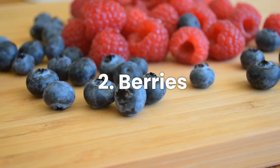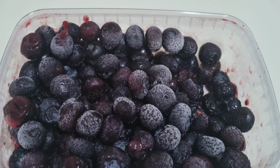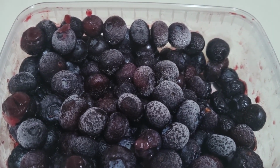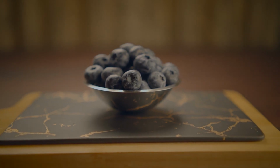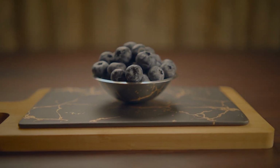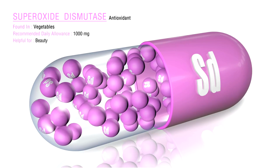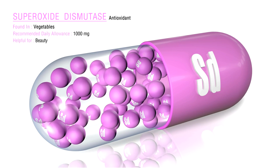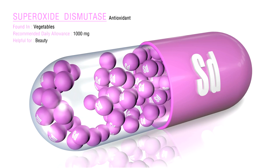2. Berries. Berries, such as blueberries, strawberries, and raspberries, are not only delicious but also highly beneficial for liver health. These fruits are loaded with antioxidants, particularly anthocyanins, which protect the liver from oxidative stress and inflammation. Oxidative stress occurs when there is an imbalance between free radicals and antioxidants in the body, leading to cell damage.